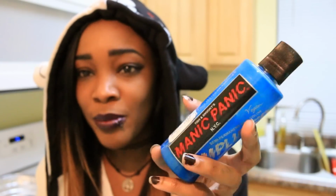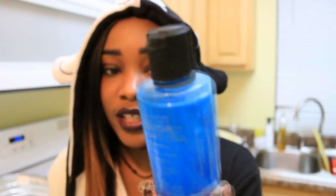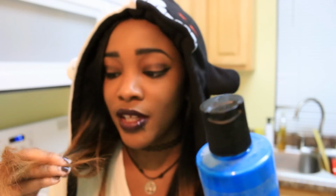This color, I have Manic Panic, it's atomic turquoise. It's barely even turquoise, it shows up like a really greenish kind of color. Looks nothing like it does in the bottle, it comes out like a green, and I'm gonna be using that for like the ends, like the very tips of it.